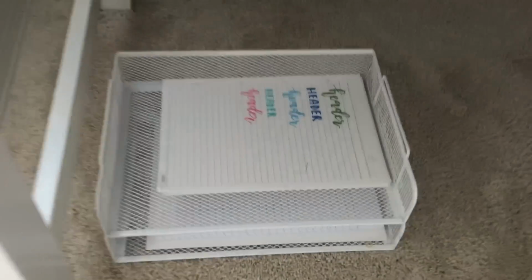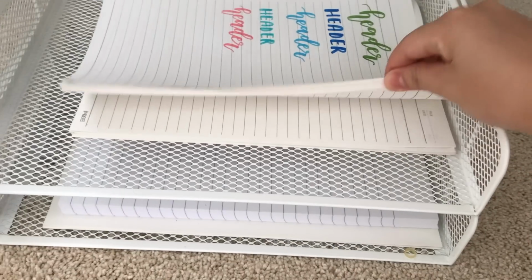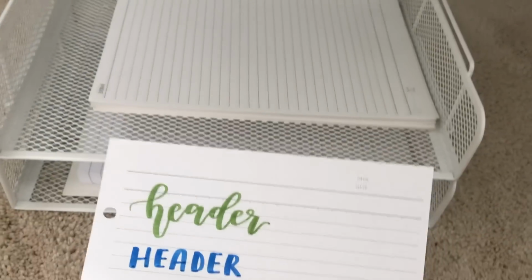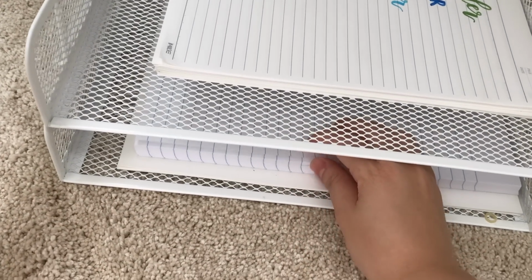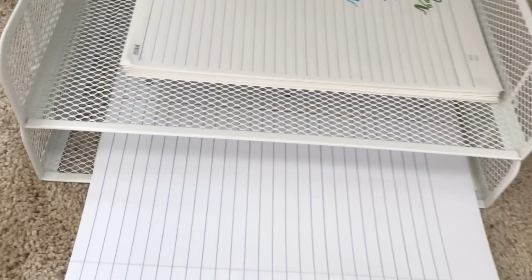Next, below my desk, I also have this really small file organizer, which is for loose leaf paper. On the top drawer, I keep like the Asian paper. I don't really know how else to describe it, but I don't know what size it is, so I'll just describe it as Asian paper. And then the bottom is just regular American letter size notebook paper.